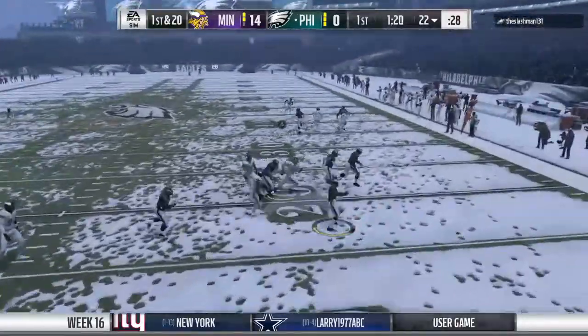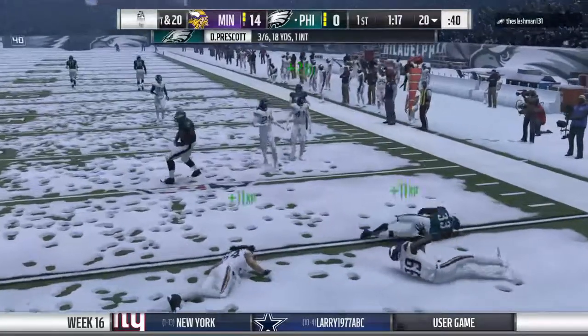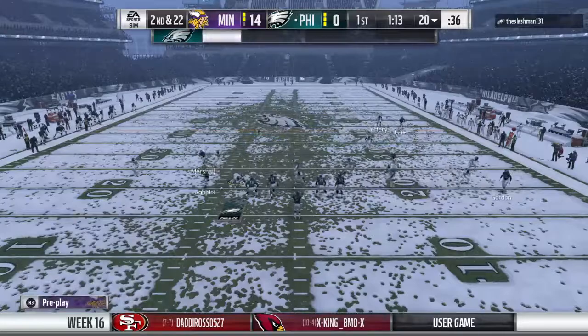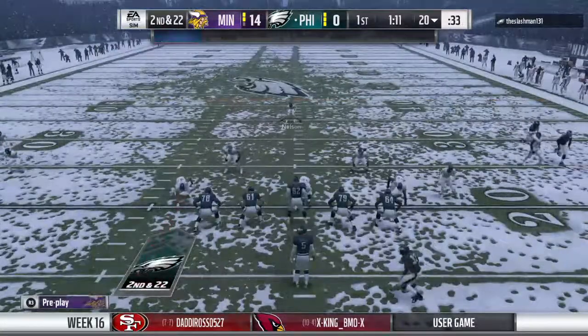Looking to throw. Prescott sets up the screen to Gordon, and he got blown up on that play. Back at the 20. That's going to go as a loss of 2, and it'll be second down.